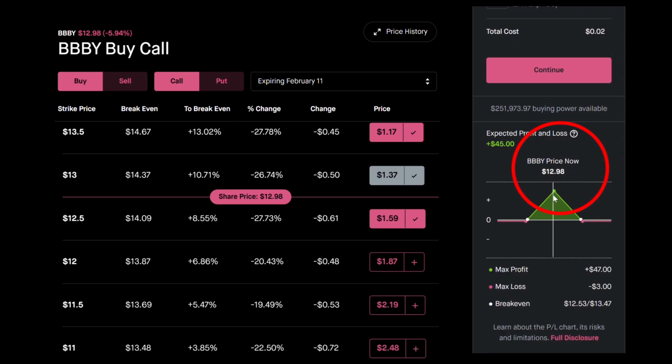Now, currently the stock is $12.98. You make your max profit right here at $13 per share. Again, this is a strategy that's going to really rely on the stock standing still. It needs to trade within a very tight range. For example, your profit area is going to be right at $12.53, which is just $3 away from your break-even price of $12.50, which allows you a lot of margin for the stock to go down to $12.53 before you see any losses. Now, your only loss on the downside is going to be between $12.53 and lower. So if the stock goes below $12.53, you have the potential to just lose the $3 that you put up for this trade.